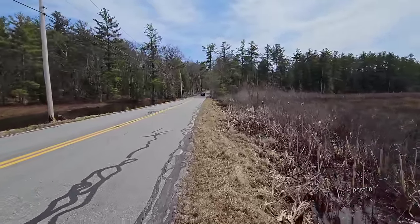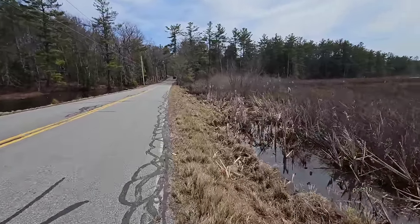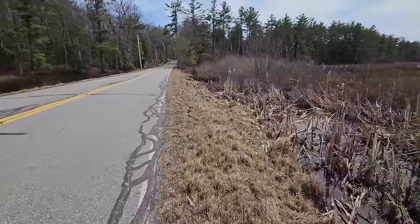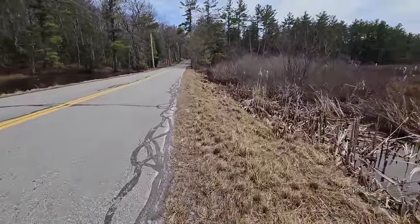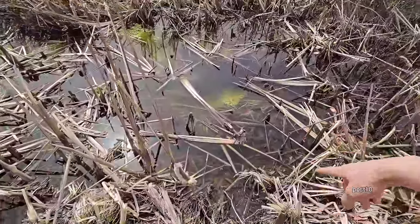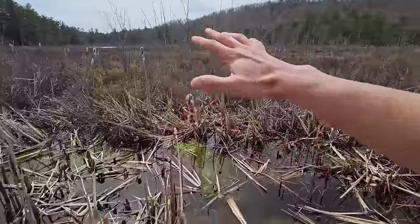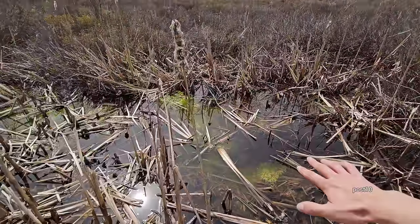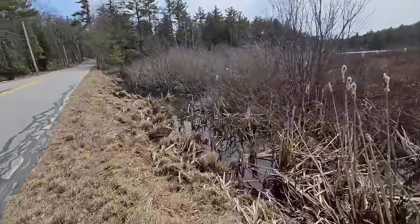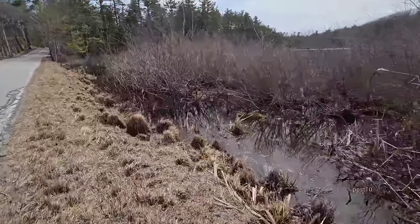At least the drivers are being nice. They're going way around me walking on the side of the road. Look at that, more of that slime. Oh, a frog. You see this area where there's not deep water? The sun heats it up extremely fast, so algae and slime grows much faster. That bigger area is colder. It'll take a little longer.